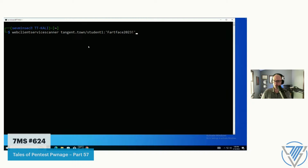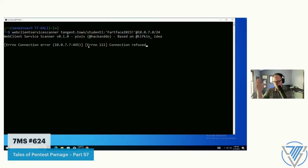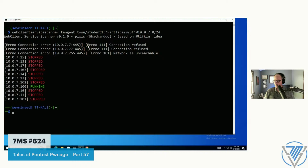Fart Face 2023. And then I cannot remember if this tool will take in a list of IPs, but maybe I've been doing it the hard way, I just sweep one subnet at a time. That's the typical syntax for me. So this network is all contained in 10.0.7.0. So we'll just sweep them all. Okay. And what we're seeing here is that it is running on 10.0.7.100.